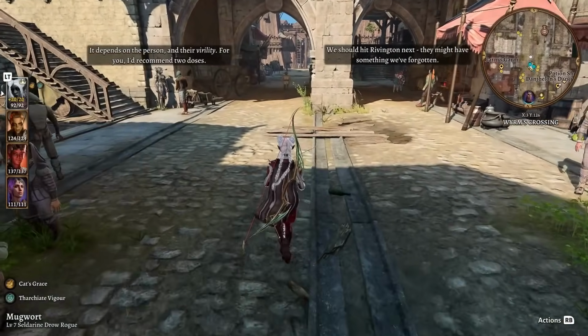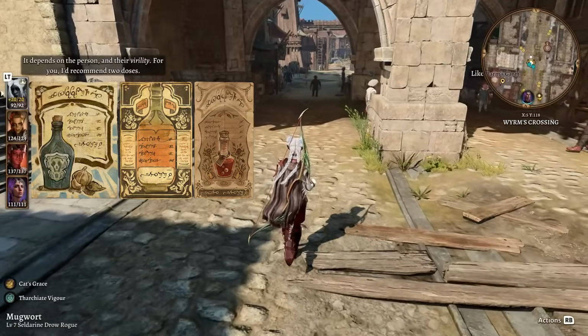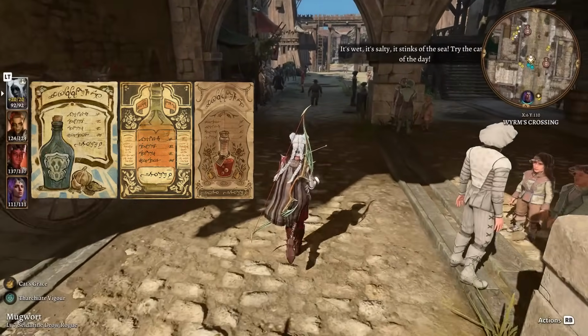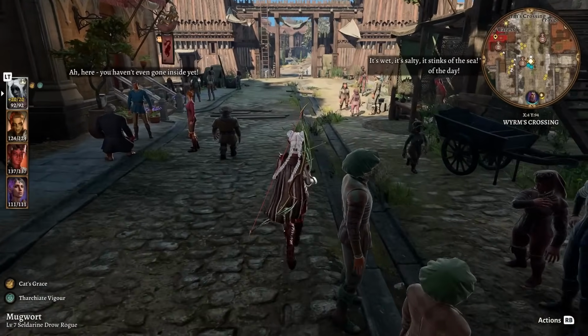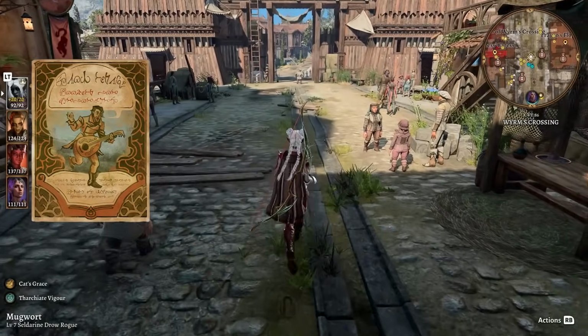Wine festival. This one advertises motley shops selling health, speed, sleep and poison for sale. Very out in the open, that. Then both of these are from the Elfsong Tavern.